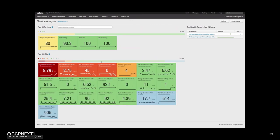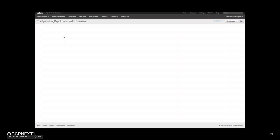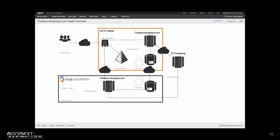Paul also has access to IT Service Intelligence, which is an IT operations tool that gives you a service-aware view of all of the services that Paul is responsible for monitoring. All of the KPIs are powered by the searches that we just talked about. Here, Paul can see which KPIs are impacted, and which service is impacted, in this case SplunkDepot.com, an e-commerce site. He also has access to the ITSI glass tables.